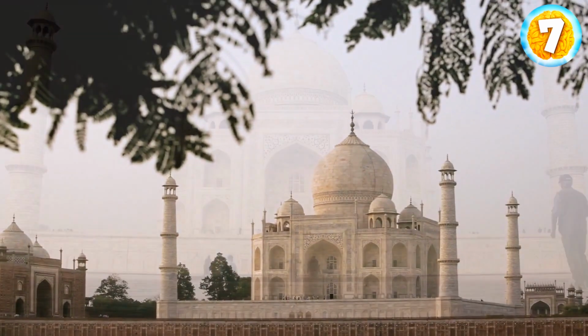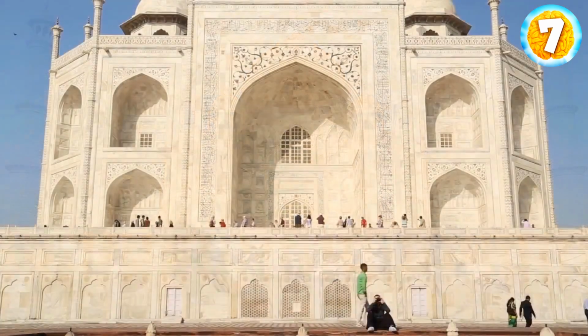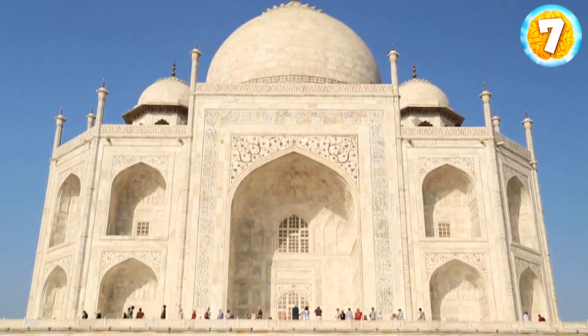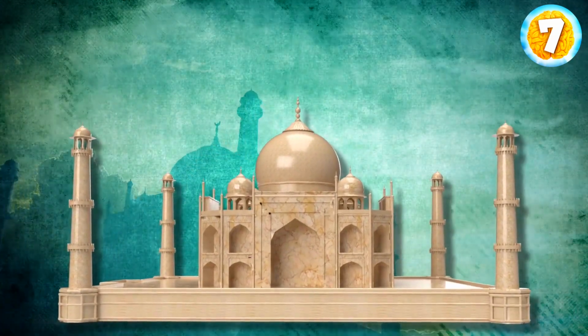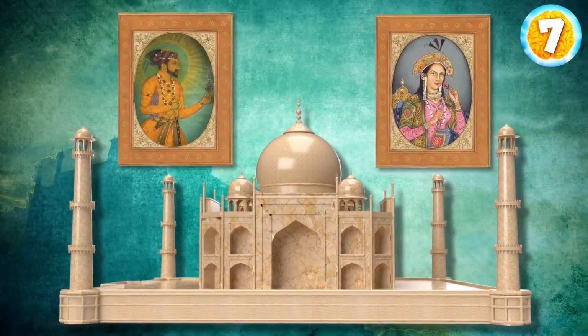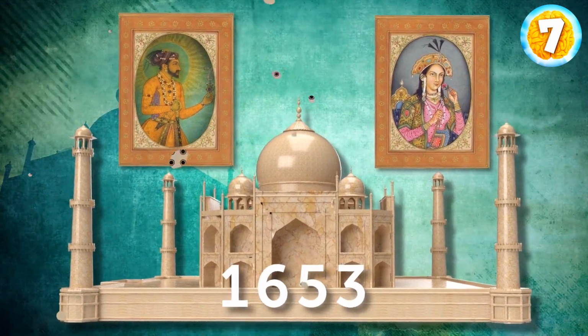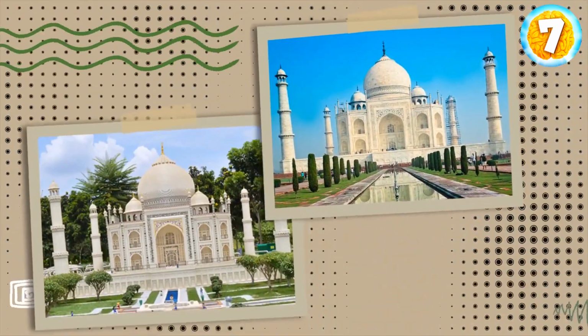Taj Mahal, 20,000 people and over 20 years of construction. This structure in India is counted as one of the new 7 wonders of the world. And yes, the story gives you chills. Emperor Shah Jahan ordered this construction after his wife passed, from 1653 to our day. Can you guess which one is the actual Taj Mahal?